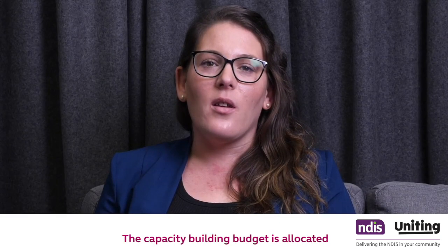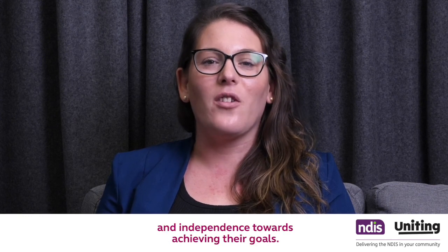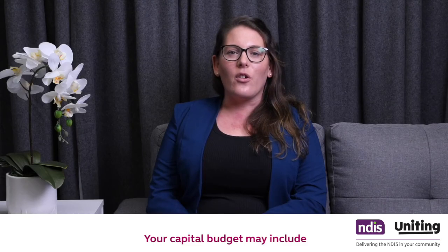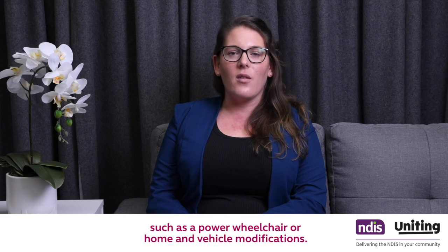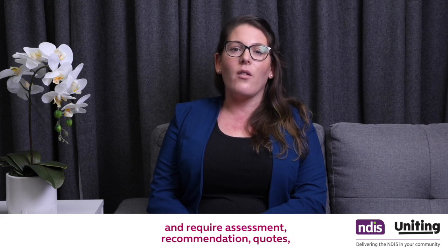A capacity building budget is allocated to an individual plan to help that person build skills and independence towards achieving their goals. There are 9 categories within the capacity building support budget. Your capital budget may include higher level assistive technology, such as power wheelchair, or home and vehicle modifications. These things are generally items that you may purchase once and require assessment, recommendation, quotes, and approval before purchasing.